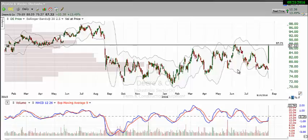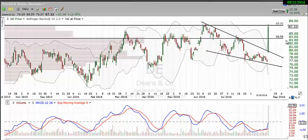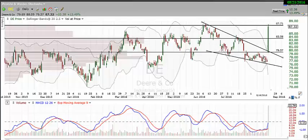We could see some consolidation. Really nice breakout here overall on DE. You can see break over this downtrend line, somewhat of a falling wedge pattern as well that you can draw right here. So if we do see some consolidation, look for some support right around 83.50 or so. If it decides to drop even more, which I'm not calling for, I'm just saying that if it does happen, the next support we really have is right around $79, $80 right there from the highs of these two candles. So just want to point out those few levels on DE.